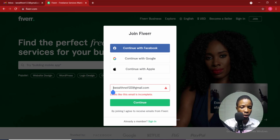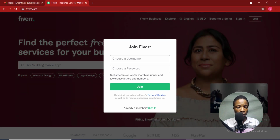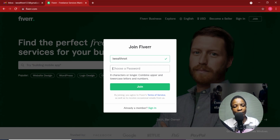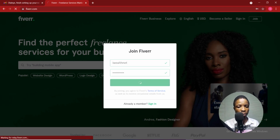Looks like this is incomplete. Okay, so let's proceed. Now we want to choose a username for your Fiverr account. So I'm going to be choosing, okay, perfect, it's available. If you put a username and it's not available, just find a way to tweak it around and make sure you find one that is available. It's as simple as that. So now I want to put in a password. Now create your password. So that's my password. Make sure you create a password that you can easily remember.